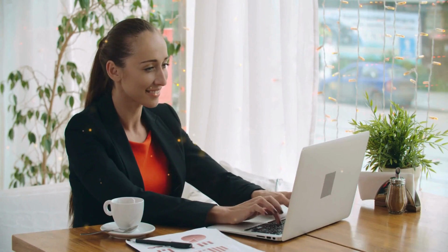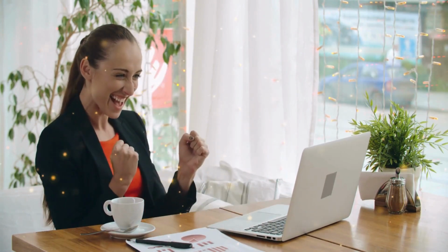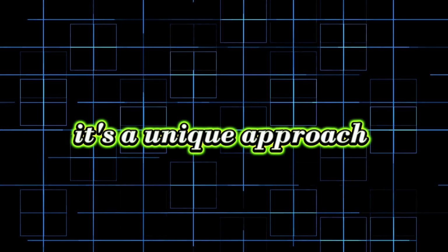I trust you've grasped this method well. It's not complicated. Try it now. It's a unique approach not commonly found in content.